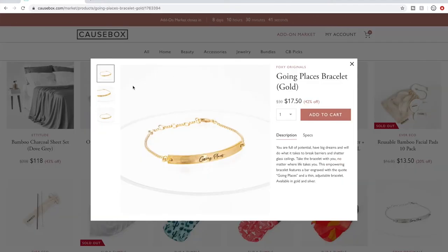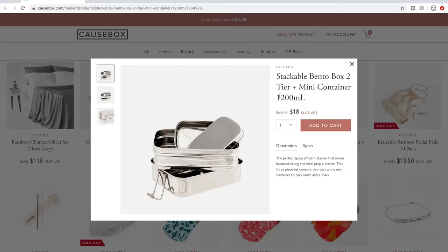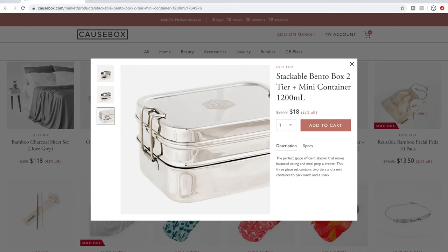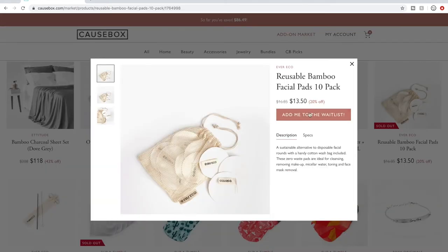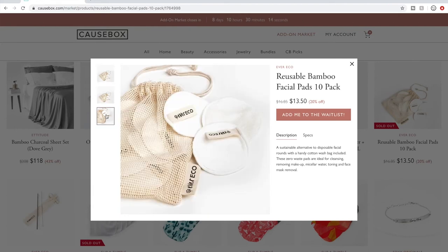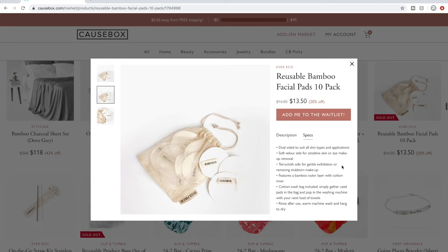Going Places. So the bracelet, there's a description and specs. Stackable bento. Okay, here are the specs. These are reusable pads that you can replace your cotton pads with, and I've been meaning to buy some. Actually, I don't need to yet, because I have a Costco-sized pack of cotton rounds, but once I'm done with that, I will definitely get these next.